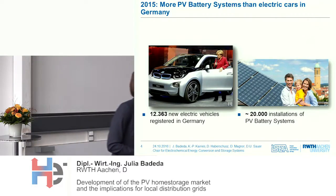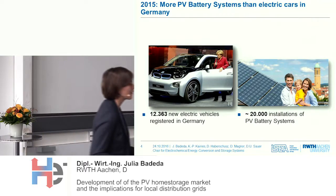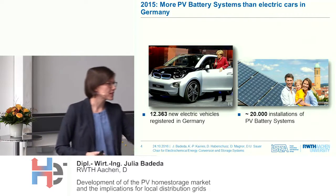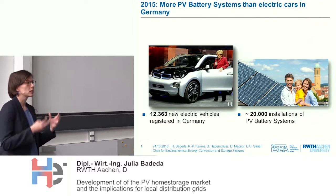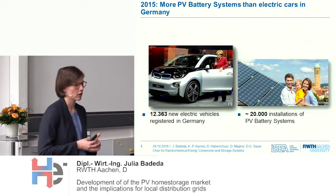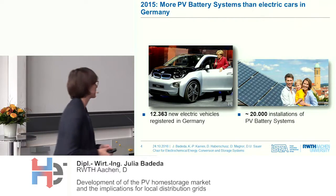And if you look at the numbers for 2015, we had a situation where we actually sold more PV home storage systems than electric cars. And that's in Germany, where we have a lot of people who are very interested in automotives. But we also have a lot of engineers who like to install stuff, who like to have stuff, and that's what's happening right now. So they want to get the new technologies into their homes, make themselves not as restricted to the large energy supplier. They want to have their own electricity.